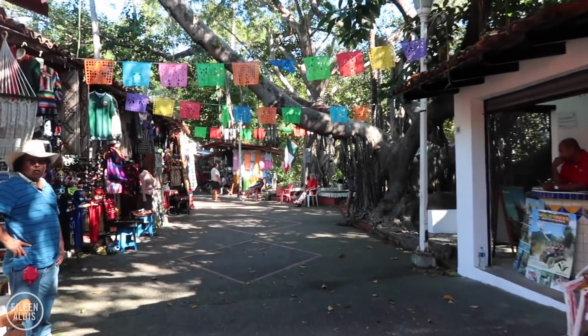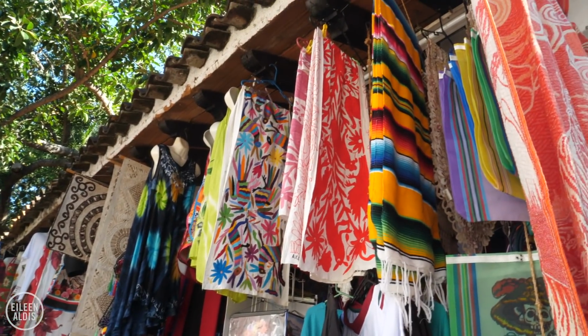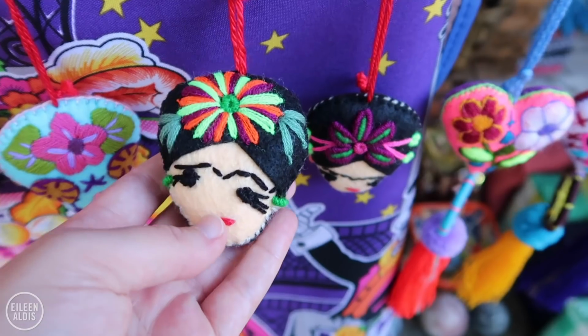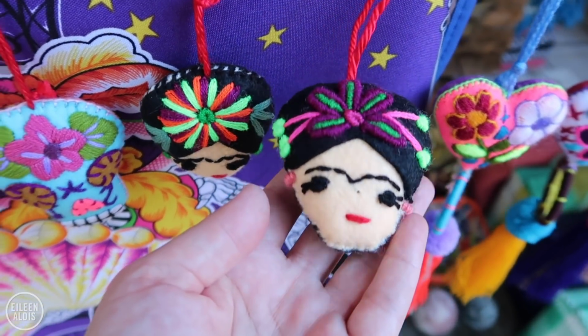I think we can find something a little more Puerto Vallarta. Of course, all sorts of Mexican blankets, t-shirts, everything Frida Kahlo you could imagine. I love all the Frida stuff. These are so cute. There's no mistaking Frida.